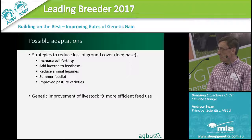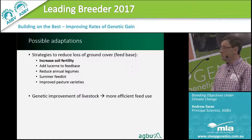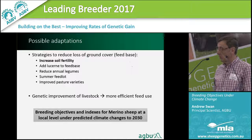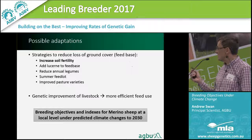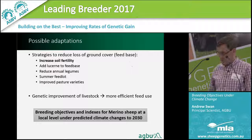Now, genetic improvement, on the other hand, can make a contribution in terms of more efficient feed use. That's what we're interested in here. What we went on to do was look at breeding objectives and indexes for merinos, at a local level, under predicted climate changes to 2030.